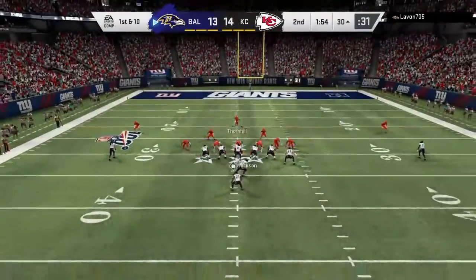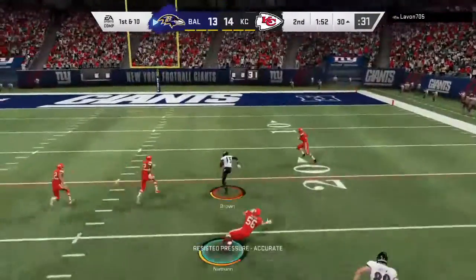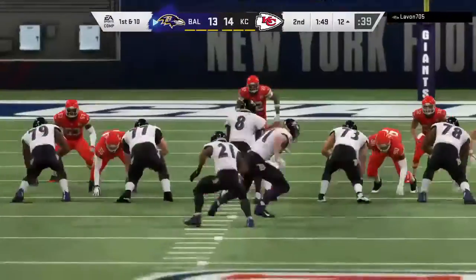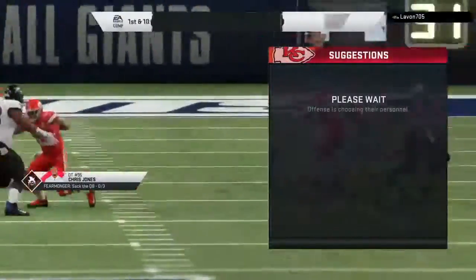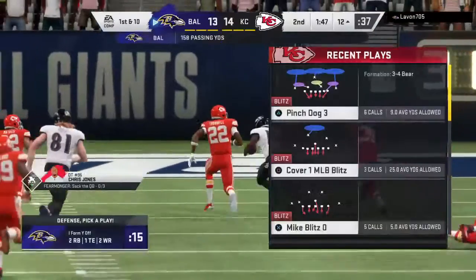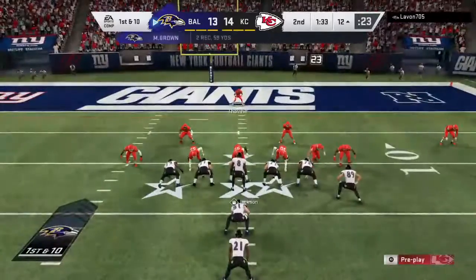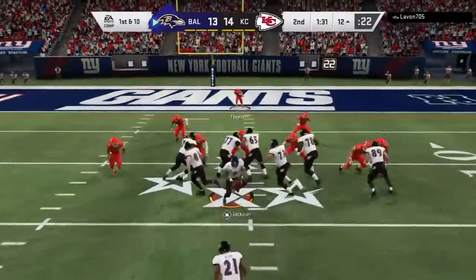So 1st and 10 now from the 30. Jackson. This will be caught by Brown. And down inside the 15, shy of the 10. 19 yards there on the catch and run. Back-to-back good plays have them on the move on 1st down.